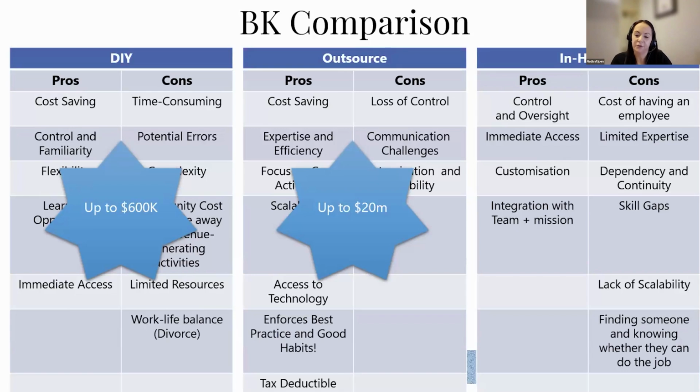But you do have control having somebody in-house, and also it's somebody you can just tap on the shoulder because they're always there. You can walk to the next room, or slide your chair across and go, hey, where's that invoice? They're right there. But the con for that is they come at a cost. It will cost you significantly more money, because you obviously want somebody that's got the skills, the qualifications, the expertise, and they do not come cheap.